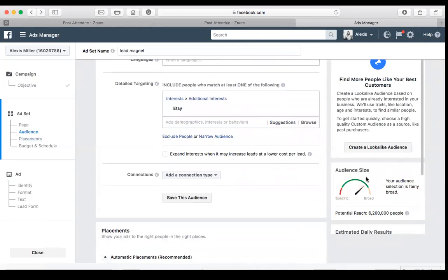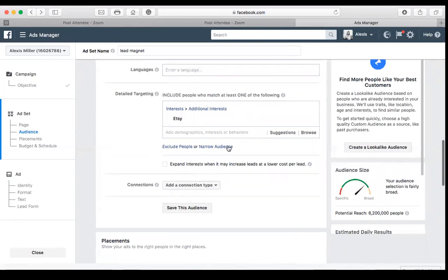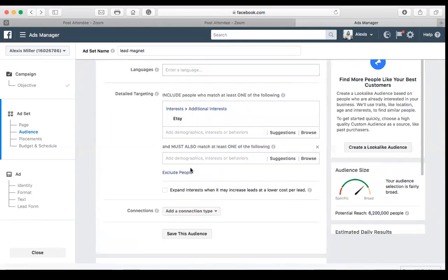Then this audience size here is far too broad. The potential reach is obviously this, and we want to bring it down. The sweet spot is anywhere between about 30,000 and 350,000 people. This is 6.2 million, so obviously this is not going to work. We need to bring that down again, so we want to narrow the audience even further.